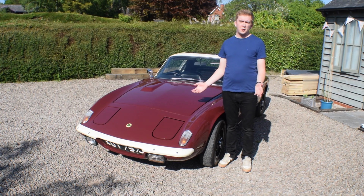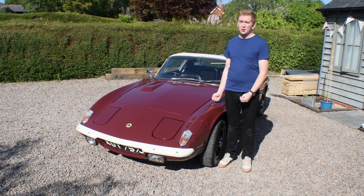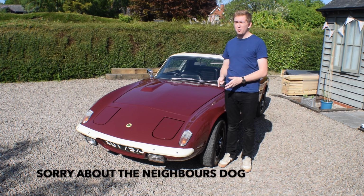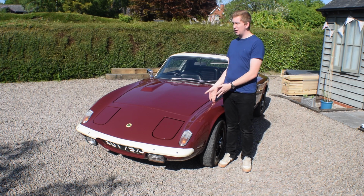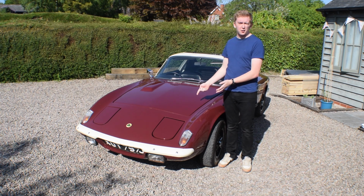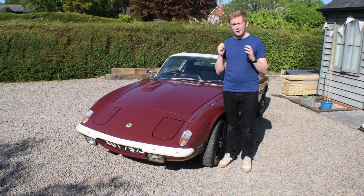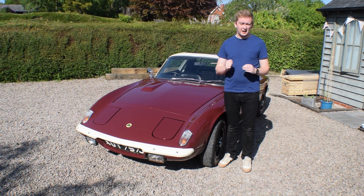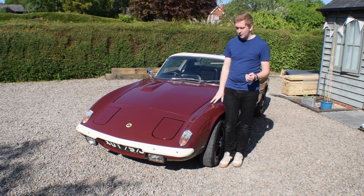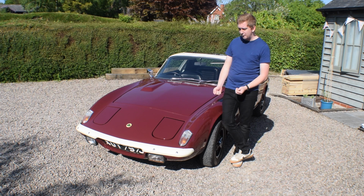So guys, as you can see, she really isn't that far off being finished. We took a lot of risk with this car and I never thought she'd be anywhere near how she looks now. When you think about what we risked, we didn't know she was going to run. We couldn't get her to turn over when we first went to see the car. Even the mechanic there couldn't get her to turn over. So if she hadn't been running, we would have had to sell her as a non-runner and we would have lost quite a bit of money.